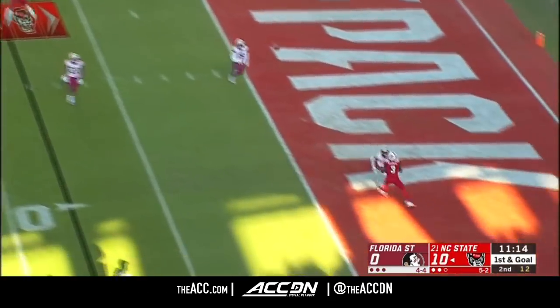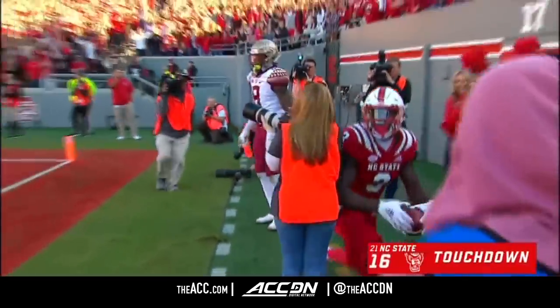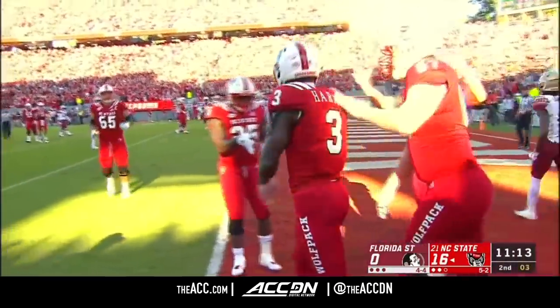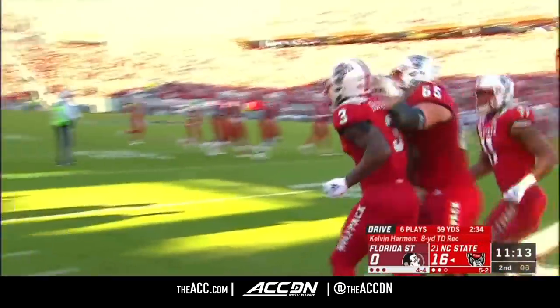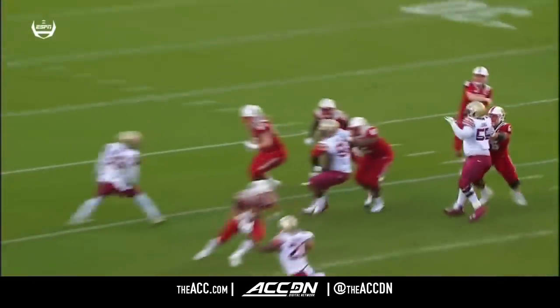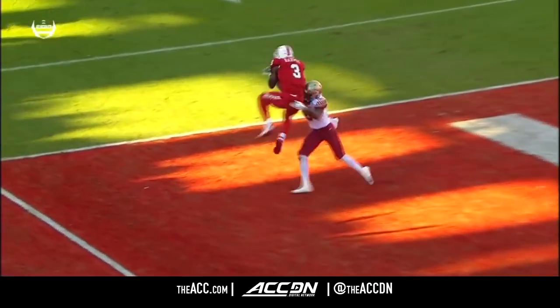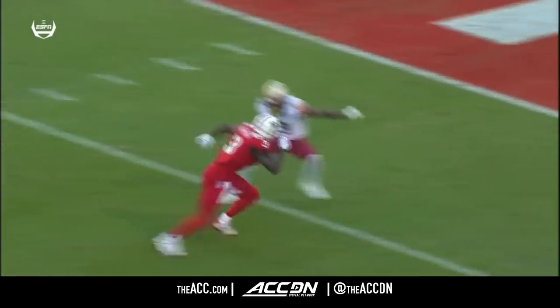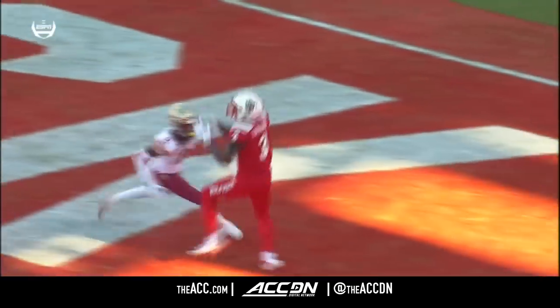And now looking for Harmon. You bet. Touchdown. We've talked about this matchup all day. Finley to Harmon, and just no chance for Samuels to see that ball. He can't find it, and it's thrown away from him.